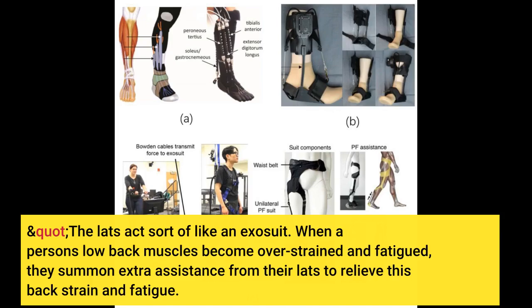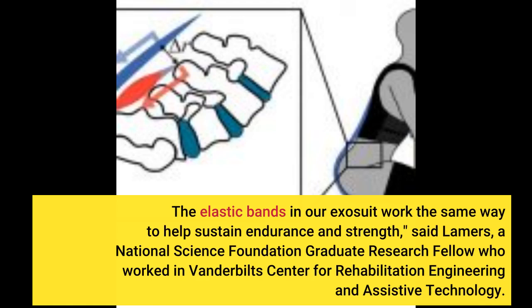The elastic bands in our exosuit work the same way to help sustain endurance and strength," said Lamers, a National Science Foundation graduate research fellow who worked in Vanderbilt's Center for Rehabilitation Engineering and Assistive Technology.